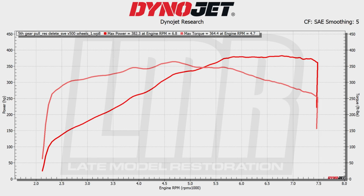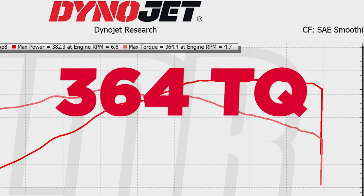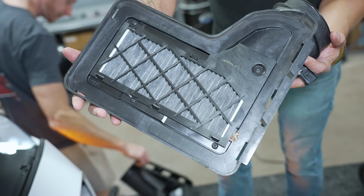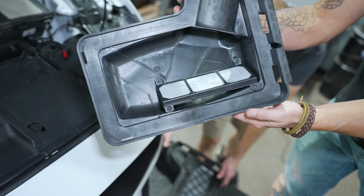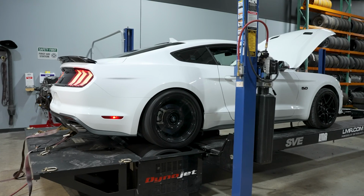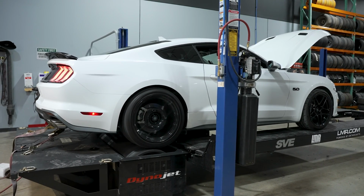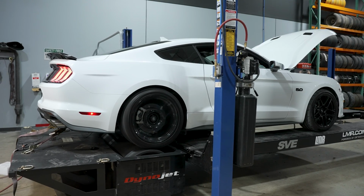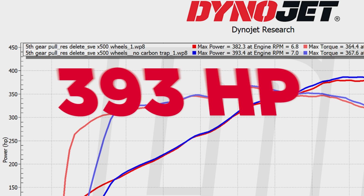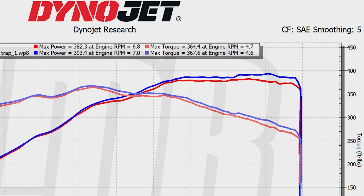With the carbon trap, the car made 382.3 horsepower at 6,800 RPM and 364.4 pound-feet of torque at 4,700 RPM. Again, we switched out the lid for one from a 2021 car that doesn't have the carbon traps. And then the car made 393.4 horsepower at 7,000 RPM, 367.6 pound-feet of torque at 4,600 RPM.